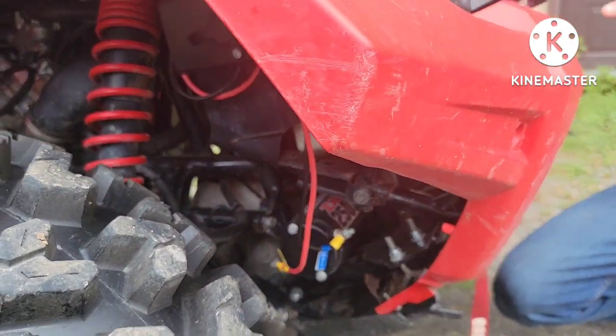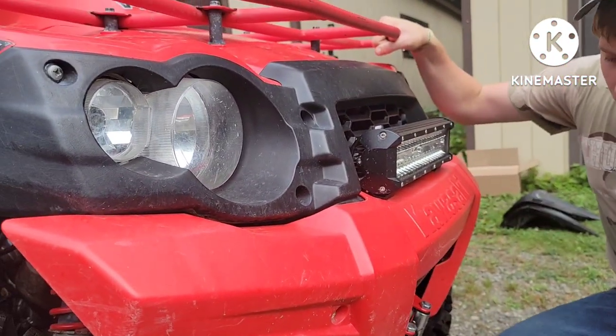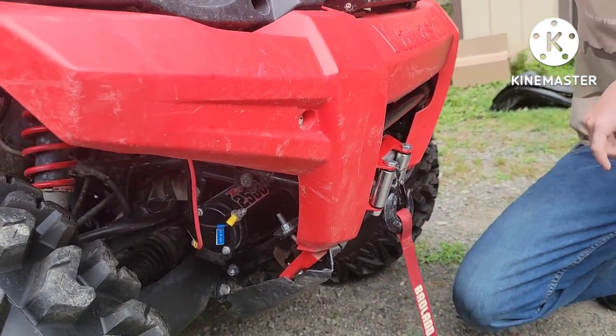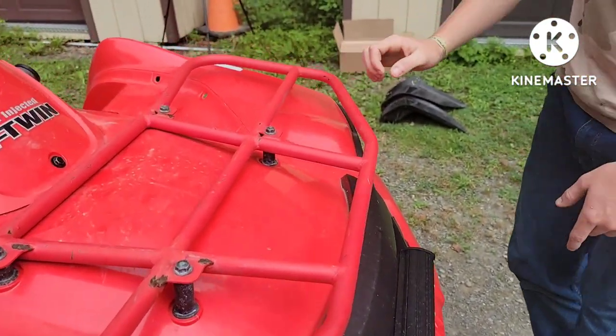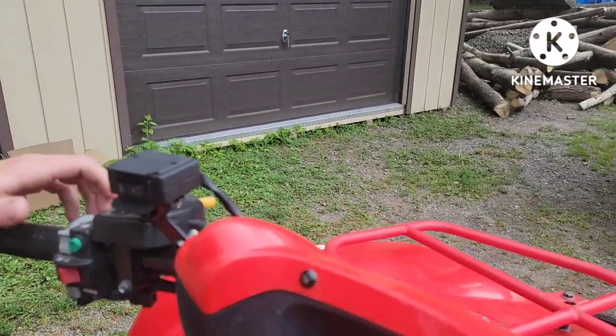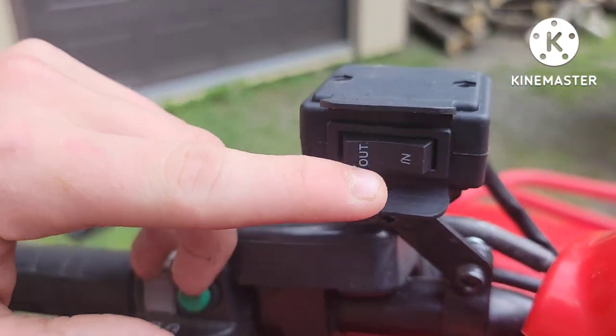It's got a light bar, which will be awesome in the nighttime. And then I got a Badland 2,500 pound winch on it. I want to get a plow so I can plow the driveway, but this is 749 cc's and it's very powerful. Here's the winch in and out.